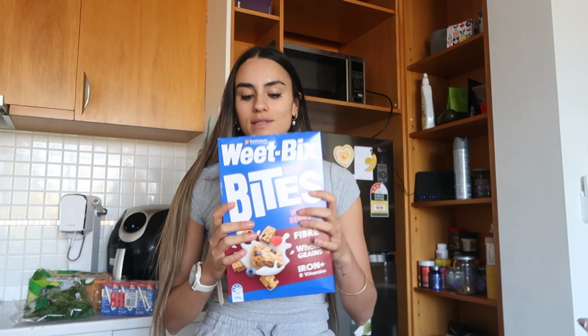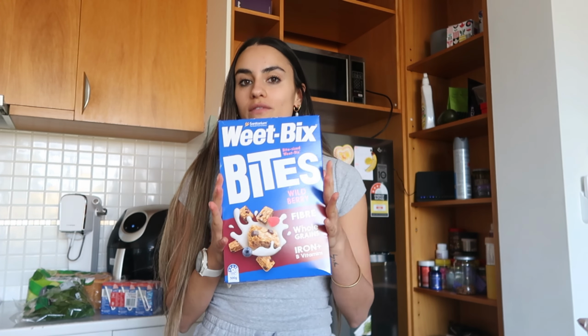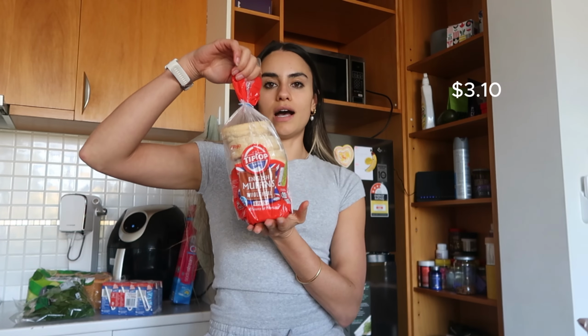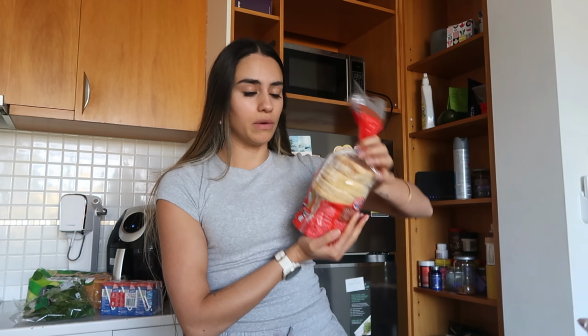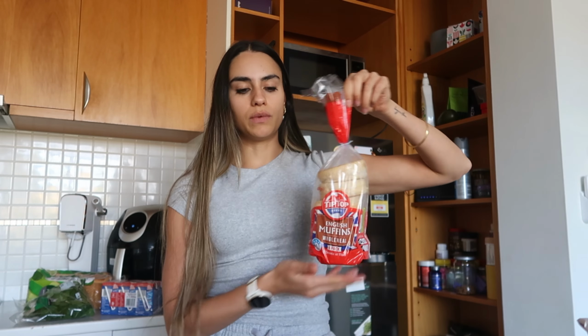I got Weet-Bix bites because they're half price, so whenever they're half price, which isn't that often, I'll get them. So $3, again half price. I'm in my English muffin era, going through a phase of loving English muffins, which I hated growing up. I know that every week the shops alternate between either crumpets or English muffins being on special. It was English muffins week at Coles.